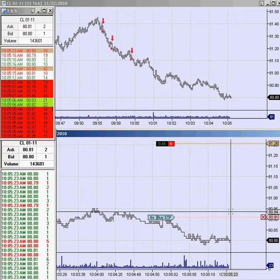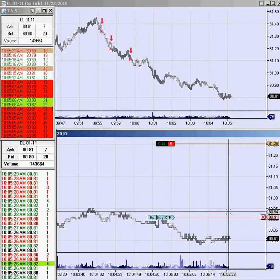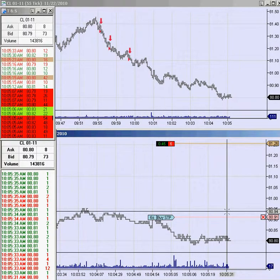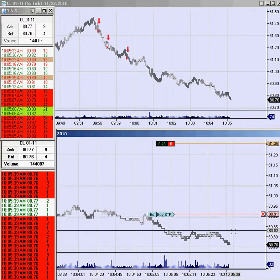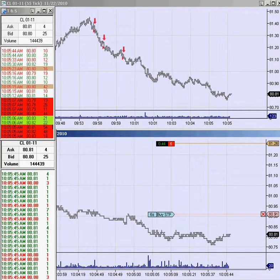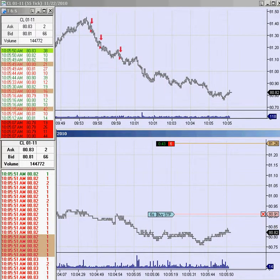And there may be another ledge below this. There we go, dropping down again. No, wait, this one's coming back up. This one is coming back up. I leave the stop at 91. There should be plenty of room if we're going to be going lower again.